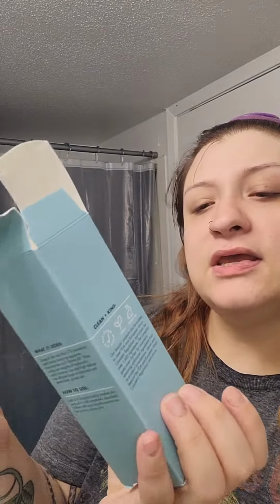Alright, we're trying the Triple Bounce Serum, and it says add 3 to 5 drops to freshly washed skin and pat it in until completely absorbed, and then follow with the moisturizer.